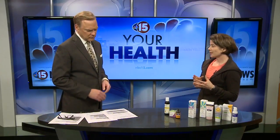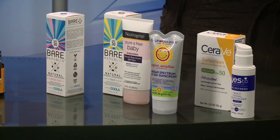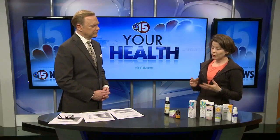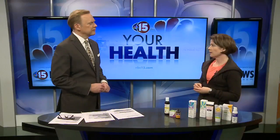Now, their skin also tends to be much more sensitive to chemicals that we find in a lot of daily skincare products. So people come in and say, I want to use my sunscreen, but it really irritates my skin. You want to look for something with one of those physical blockers, so zinc oxide or titanium dioxide. Sunscreens that are formulated for babies also tend to be better tolerated for people with sensitive skin. And you want to use something every day, even on cloudy days or snowy days, because we do get UV radiation exposure through the clouds, and reflection off of snow and ice can be important as well.